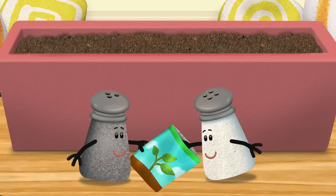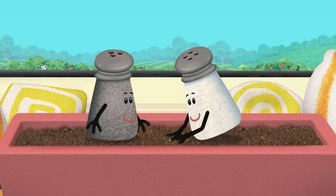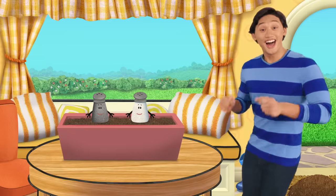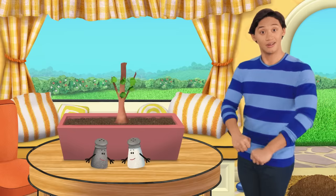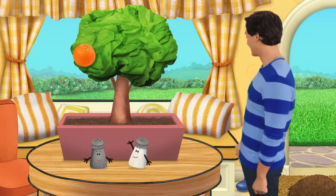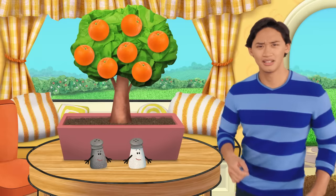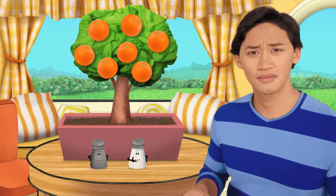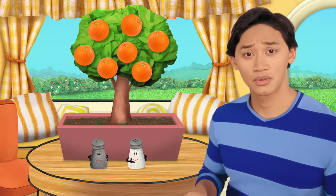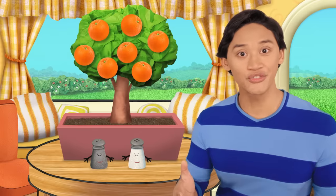Oh, seeds! Right! Voila! Orange trees grow from seeds! Oh! A seed is planted, and then an orange tree grows! Look at that! Hey, but how do we get orange juice? Pick the orange! Oh! Pick the orange from the tree!